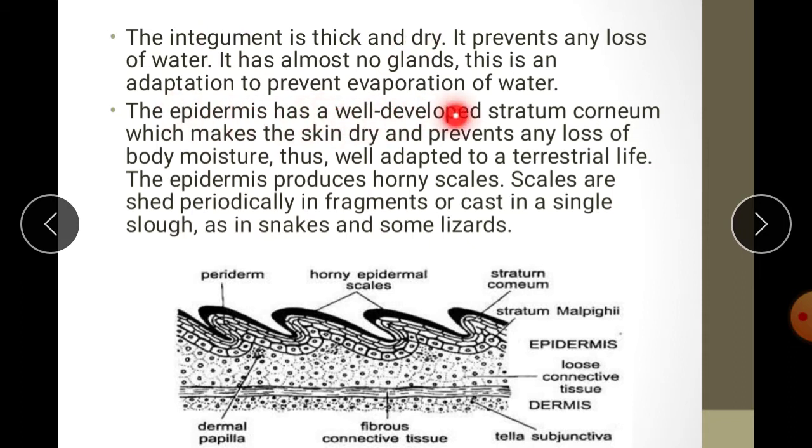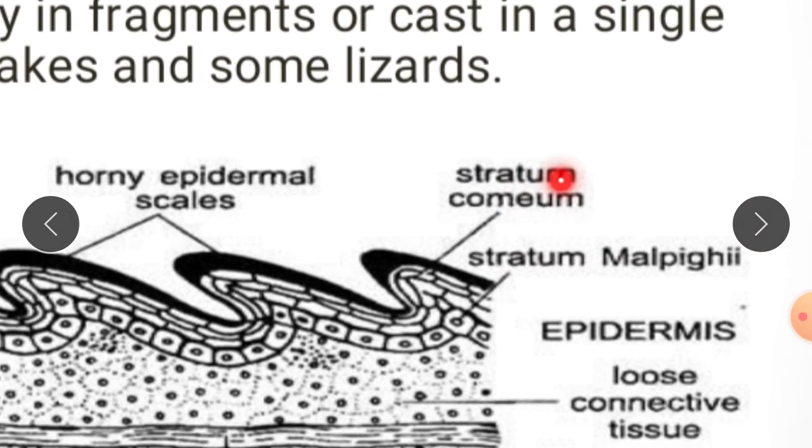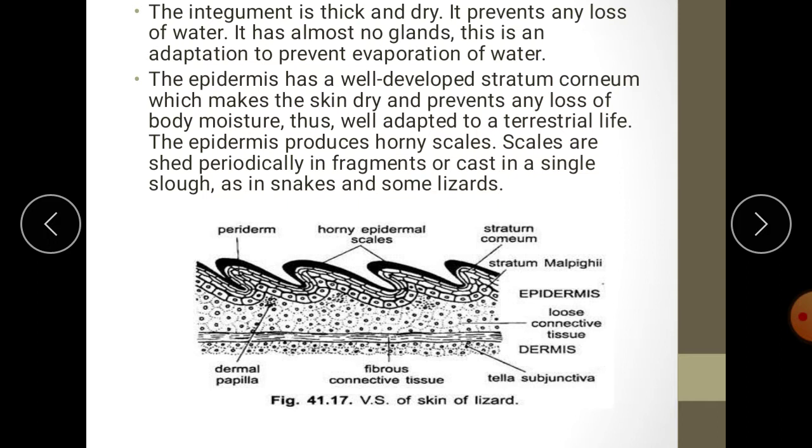The epidermis has a well-developed stratum corneum. So here, this is the epidermis. Outermost layer of the epidermis is called stratum corneum. And the lowermost layer of the epidermis is called stratum malpighii or stratum germinativum. Clear? So stratum corneum is best developed here in reptilians, which makes the skin dry and prevents any loss of body moisture, thus well adapted to terrestrial life.